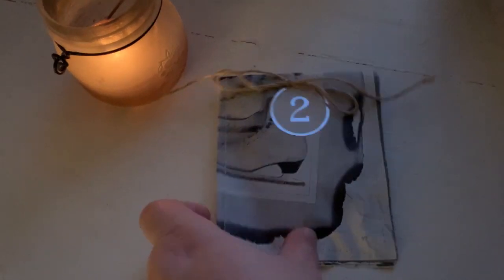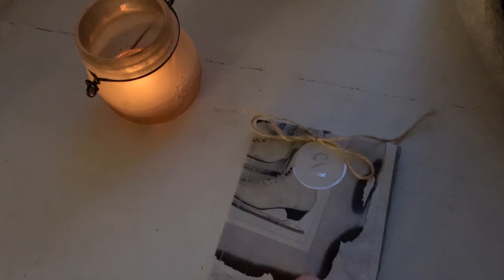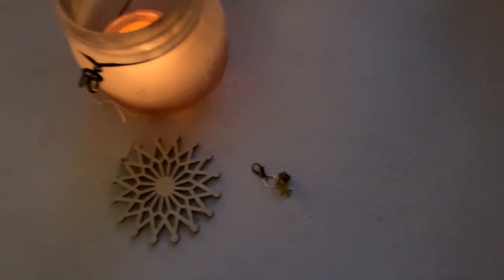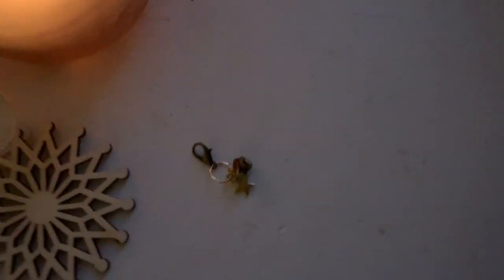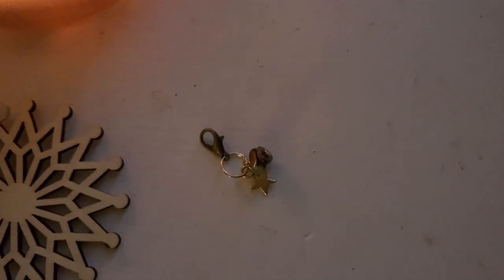Last, but of course not least, we have my Advent calendar from Catherine of Bed of Roses. And I wanted to show you the way this is packaged because I think it is so clever. This is a page of, I assume, a catalog of some kind with sort of festive holiday images on it, and she has sewn it to a little envelope. And inside there was this beautiful wooden snowflake ornament, and a progress keeper for my progress keeper necklace.